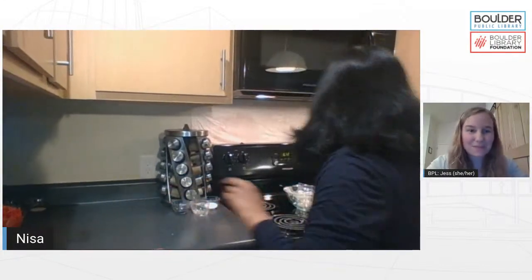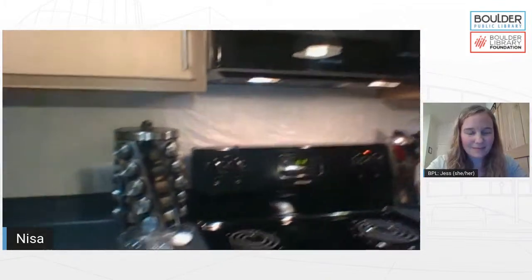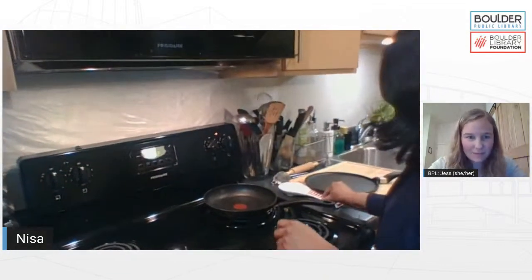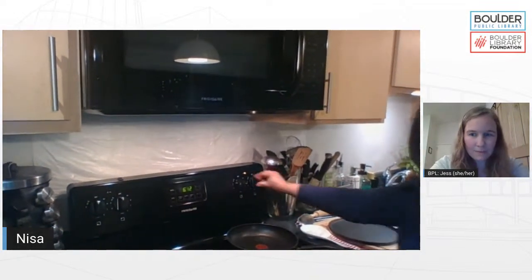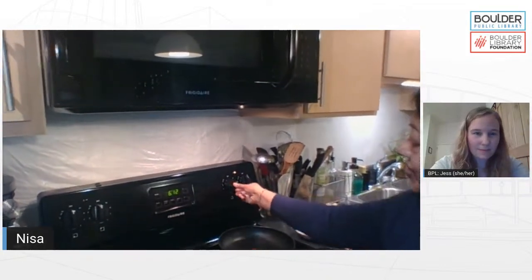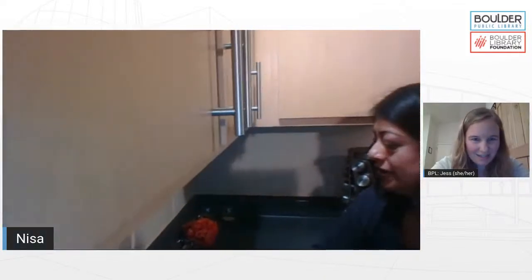Okay, I'm going to put this outside for a minute, and then I'm going to show you how to make tomato fry. This is my normal pan, not a special pan. I forgot to turn on the heat early. That's okay. And then this is oil, olive oil.